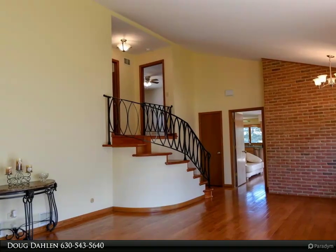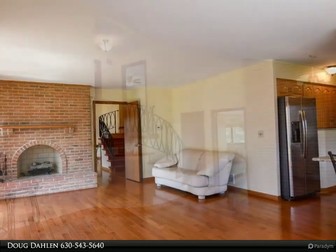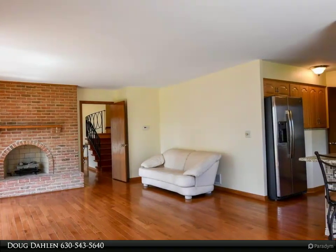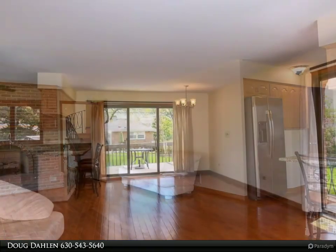Living room features a vaulted ceiling, tons of sun, and a custom staircase with wrought iron railing leading you to the second floor. Upper level offers spacious bedrooms with ample closet space and a high-end bathroom.